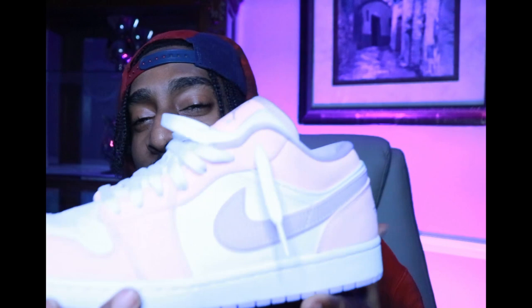But man, I actually wore these on one of my vacations. And I got a fit off on them. Of course, you know I ain't take no picture. Y'all know I don't post on Instagram. I don't take pictures and all that kind of stuff. But I'm gonna do better this year. I promise. Y'all hold me to it.